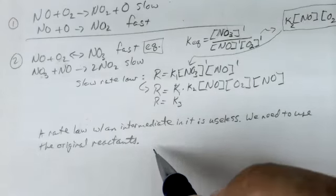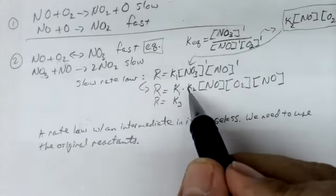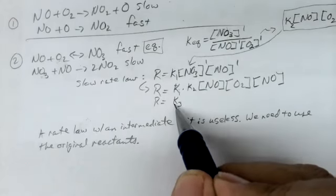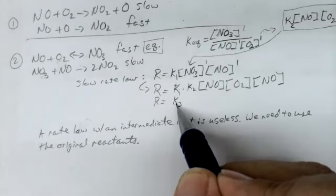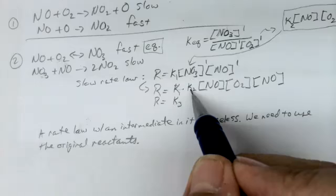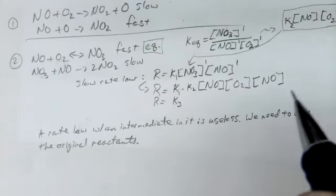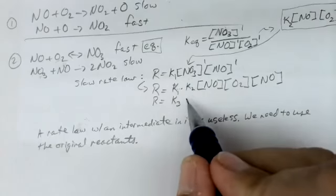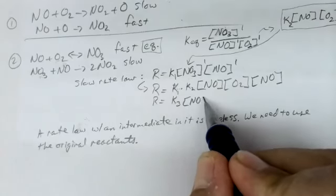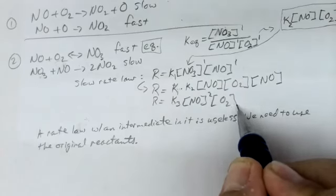And I never quite know if that makes sense to kids right up front. If you take 6 times 3, you always get 18. So why not just write 18? I mean, I guess you could write this, but it's a waste of time. Why not just put in the answer that you know? And then NO times NO is NO squared. And then times O2 to the first again, right?